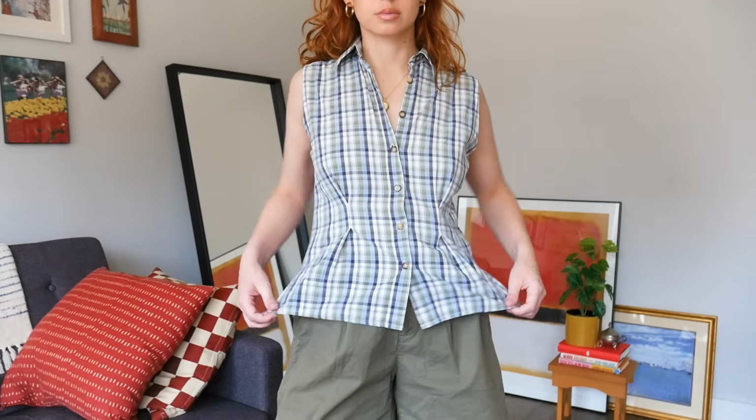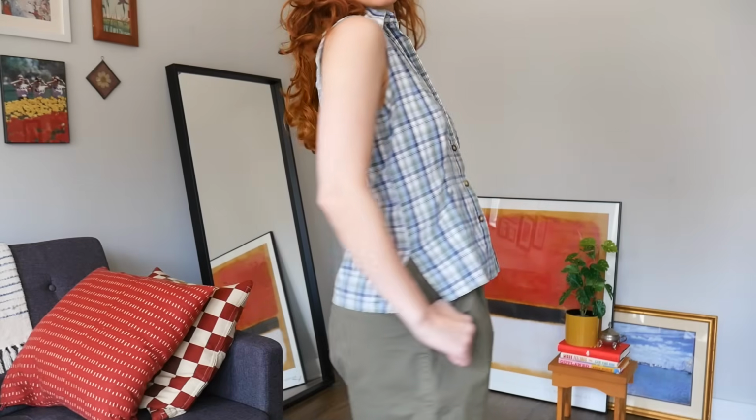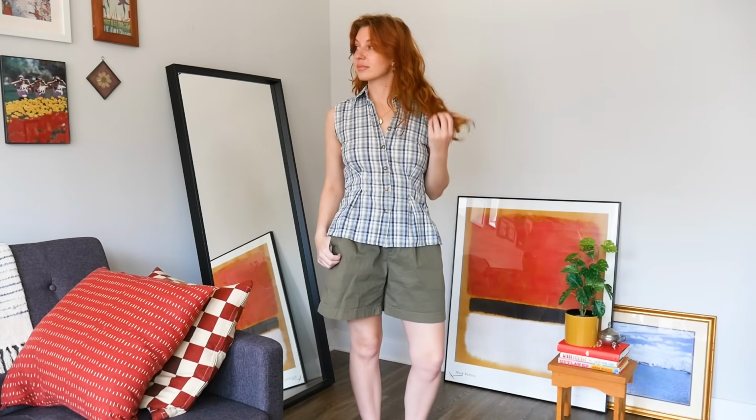This is honestly the perfect example of something I didn't know I wanted until I found it. I was not looking for a plaid tank top or a sleeveless button down in particular, but when I found this, I was like, a color and pattern I love. Amazing fabric. I know I like button-ups in general. I don't have many blousy tank tops. This could be the perfect thing to fill a hole in my wardrobe.